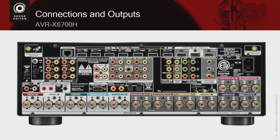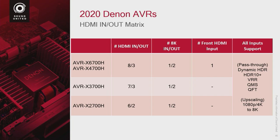Let's look at the back of this guy. This is the back of the 6700. Lots of ins and outs. The other thing I want to point out is the HDMI outputs. As you move up the lineup, on the 47 or 67 you get a total of 8 HDMI ins and 3 HDMI outs. One of the HDMI inputs is rated for 8K 60, 4K 120. Both of the monitor outs are rated for 8K 60, 4K 120.